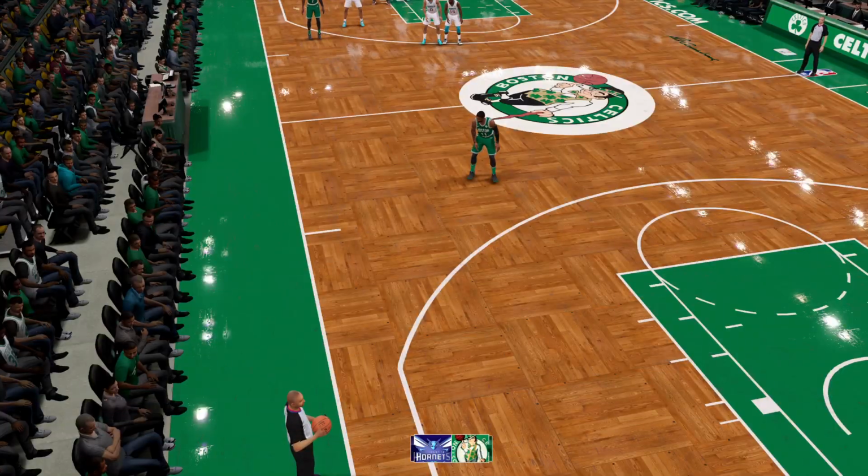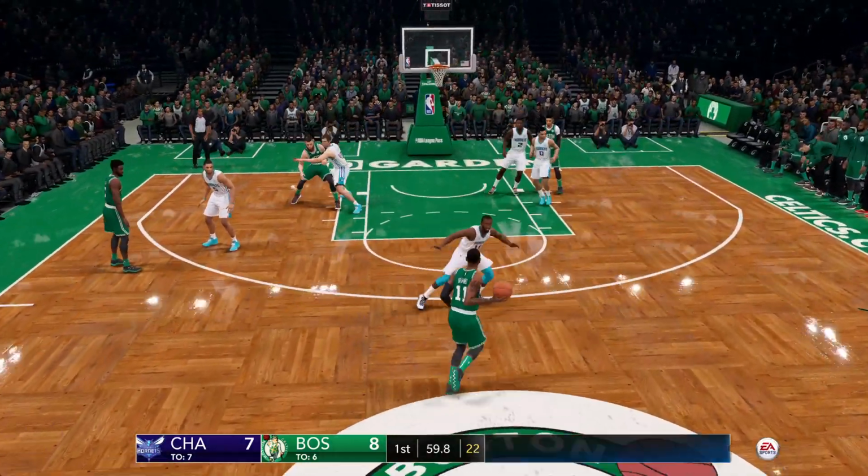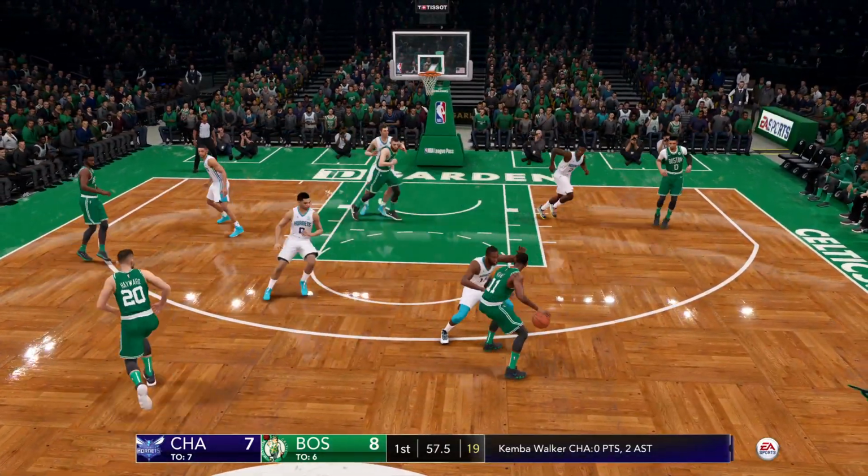New blood coming in for both sides. Entering the game, number 0.